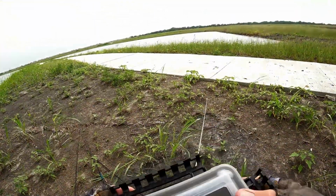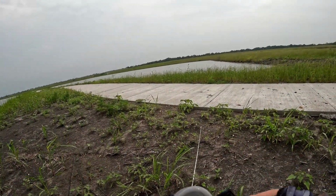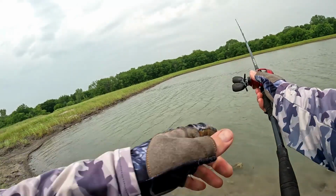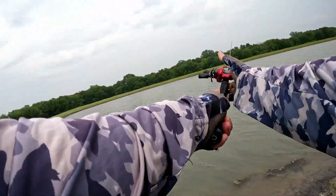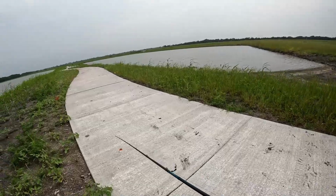I'm telling you right now, I'm about to make a mistake, because every fiber of my being is telling me to throw the jerk bait. But I think I'm going to throw the lipless. Here I go. All right, lipless away. Here we go. I am a stubborn fool, and I am going to throw this lipless.